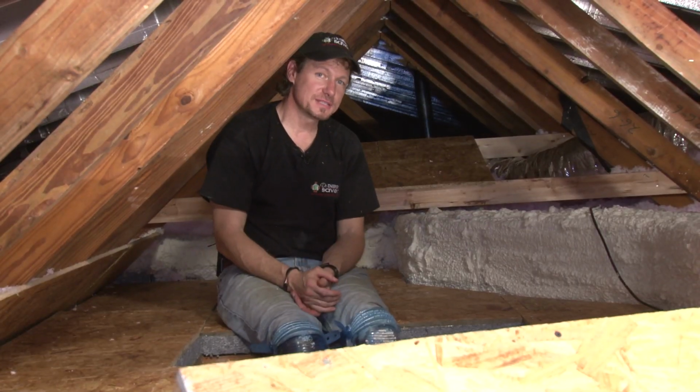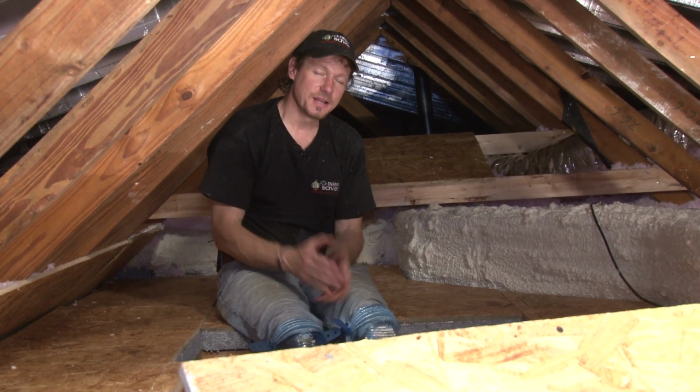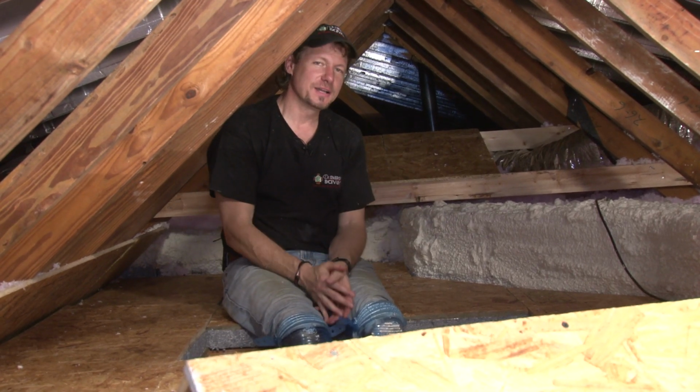It's very comfortable up here in this attic now that we have the radiant barrier installed. This makes a dramatic difference in how much heat is beating down on your ceilings.